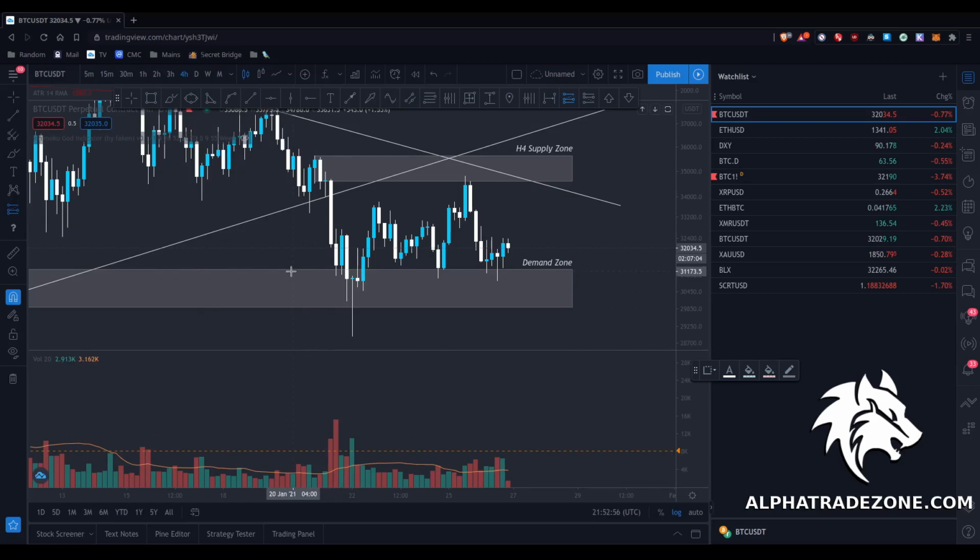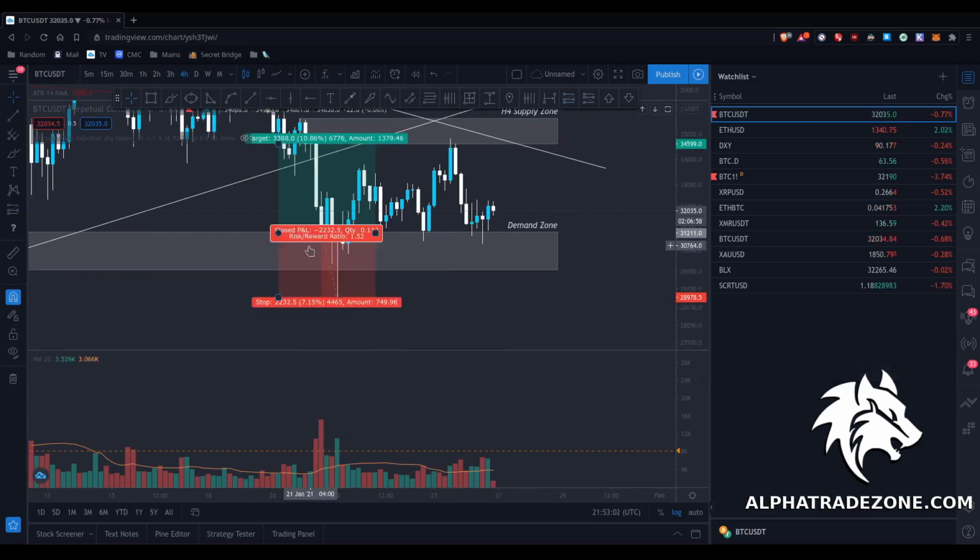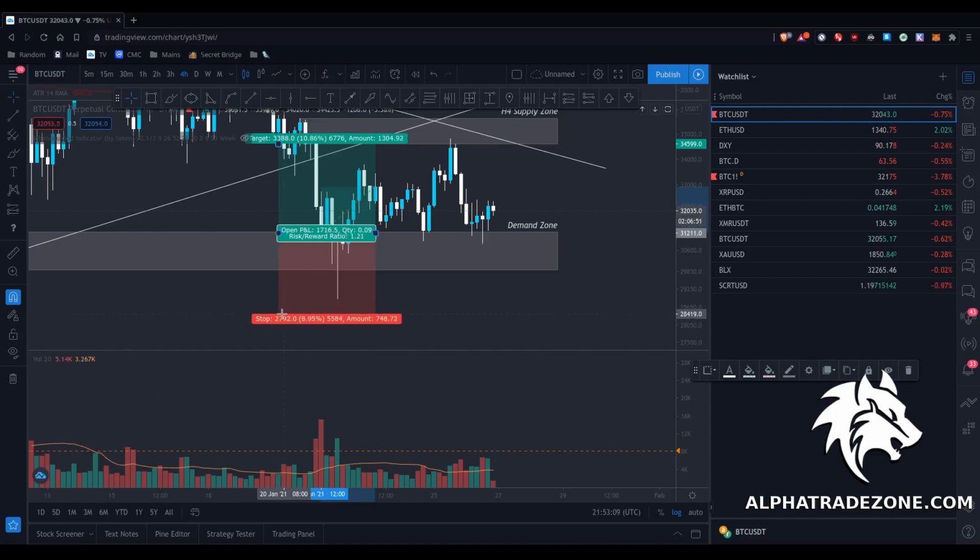Now if we wanted to do a long from this bottom side, that may be a not worthwhile trade. The reason for this is the risk reward. It may not be the amount that we were looking for. We can see, if we wanted to do the bottom of this ATR, like here, the RR ratio is only 1.2 or around that.